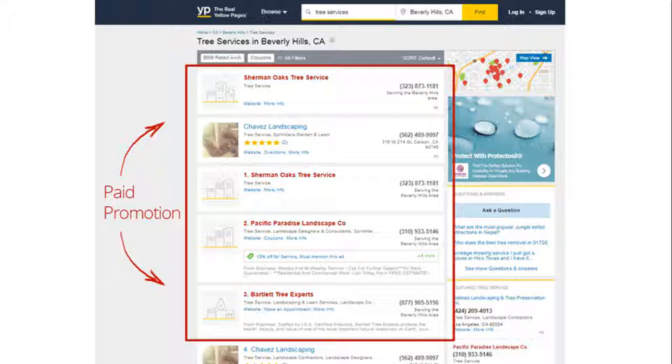Even if they appear not in the ads of Google results, but naturally in the natural part, the organic part, as it's called in Google results, they're generally paying a company to get them in that organic part.